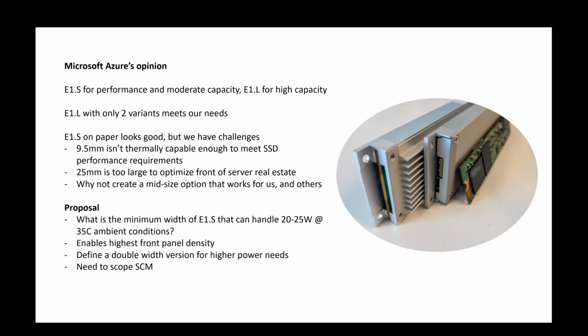So what we want to do is, what is the minimum width that could handle maybe a 20 to 25 watt workload? So you get the most density, and as you saw in the previous example, can you fit it under an HBA or maybe on top of an OCP NIC, so you maximize your front panel density. And then we still want to keep the idea of a double width version, and we'll show some of the terminology and what we mean by that.